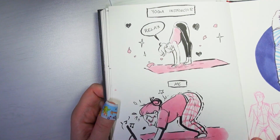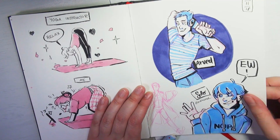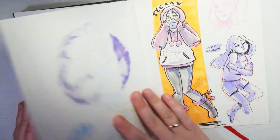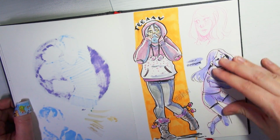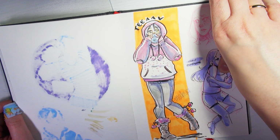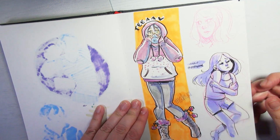Some more yoga experiences. And more of our characters. My witch Maya again. So in the end I figured out how to use watercolors and I quite like it. Like how they look and stuff.